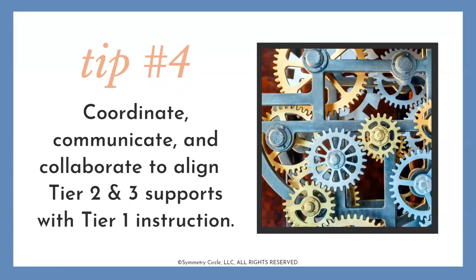And then finally, tip number 4 is to coordinate, communicate, and collaborate to align tier 2 and 3 supports with tier 1 instruction. So if you know that in tier 1 instruction, you're going to be moving forward with grade level work, and we're going to have a lot of strategies to help all students access that grade level work. But we still know that there are going to be some students that will need more.